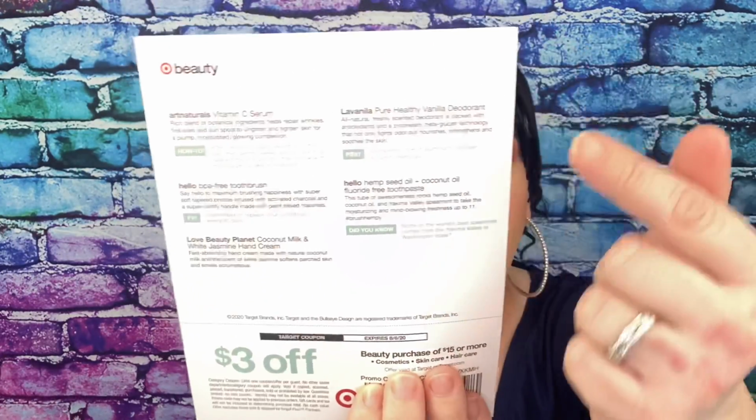These are really good boxes to keep. They're very sturdy. And it comes like this with some tissue paper. And then there is a sneak peek. I always think they're definitely worth the $7. Then you always get a $3 coupon. This expires August 6th of 2020, so you still have a few more months. And you get $3 off any beauty purchases of $15 or more. And this right here tells you what everything is. It doesn't give you prices, but it gives you a little information about each product.